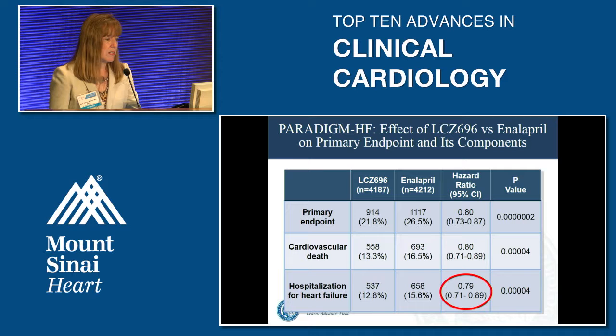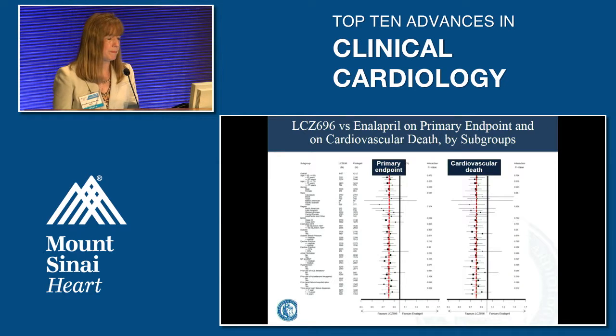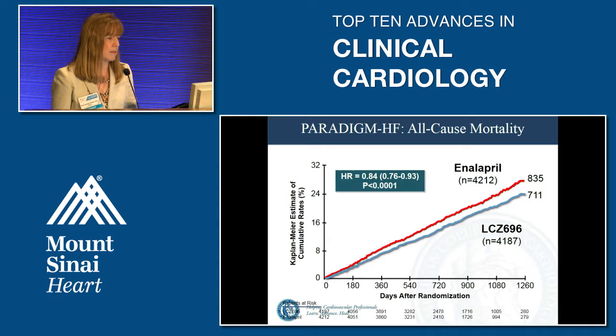And then hospitalization for heart failure, we look at the primary endpoint, cardiovascular death, and then as Dr. Chazelle was saying, we know that hospitalization is coming under greater scrutiny. Significant reduction in hospitalization for heart failure with this medication as well. I know you can't see the subgroup analysis for both the primary endpoint and cardiovascular death, but for every pre-specified subgroup in the Paradigm Heart Failure Study, there was benefit compared to the enalapril, every pre-specified subgroup analysis.